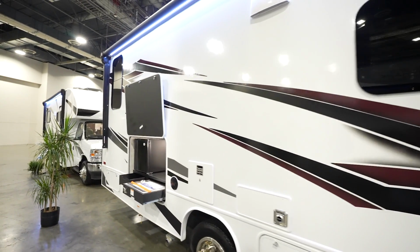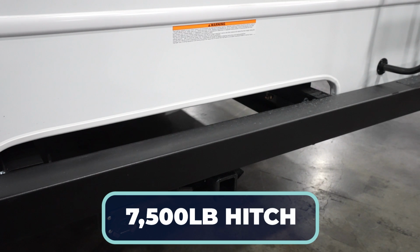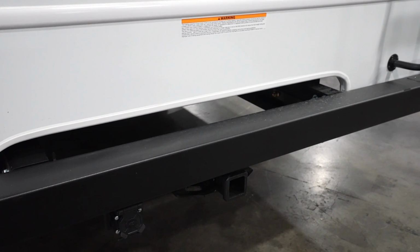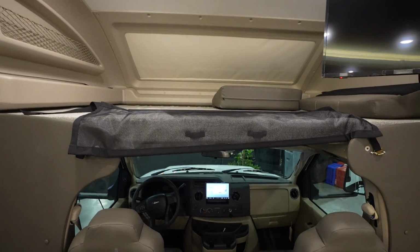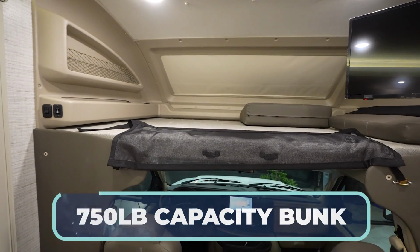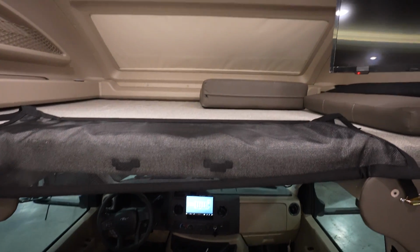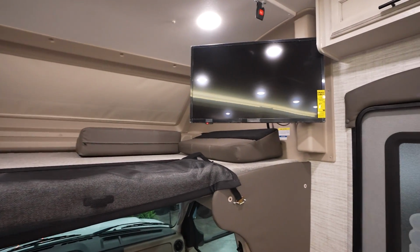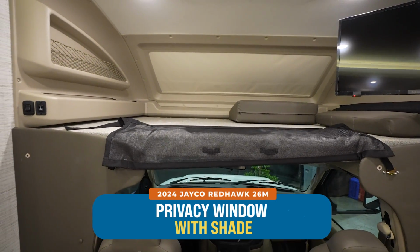But what if we want to take our car along with us on the Class C? You got a 7,500-pound hitch on the back with 750-pound tongue capacity and a 7-pin plug. Up above that awesome cab is going to be the bunk. Great for storage, but also great for the kids or if the adults want to sleep up there, because the bunk has 750-pound capacity and a safety net. Not to mention, you have an oversized TV up there, privacy curtain, and did you notice right there in the front cap? Yep, privacy window with shade.